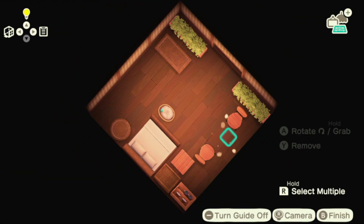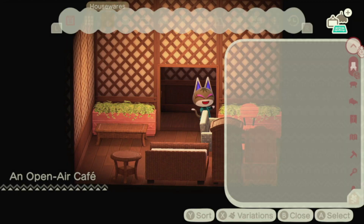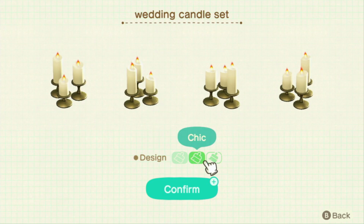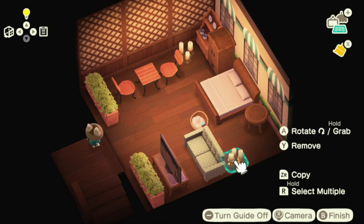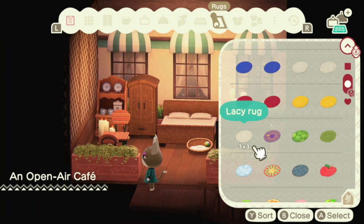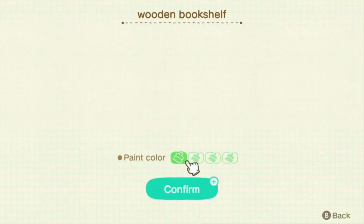And we'll give her a little TV and a couch as well. I tried to use the end table there to put the TV on. There's just not really enough space, and I wanted it to be a small room. So the TV will sadly end up on the wall. And I'm also going to give her a large amount of lighting. I don't really know why this is important, but she's going to have candles and wall lights, and then also a couple floor lights. So she's very well lit.